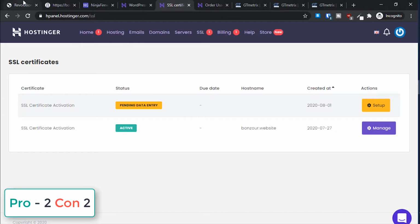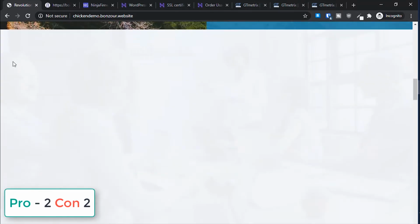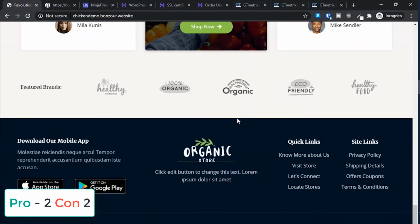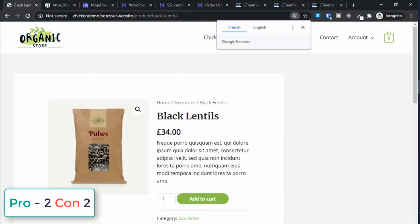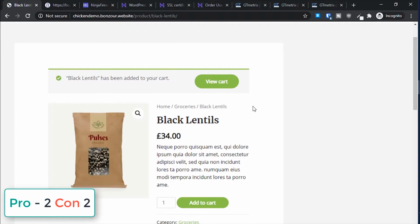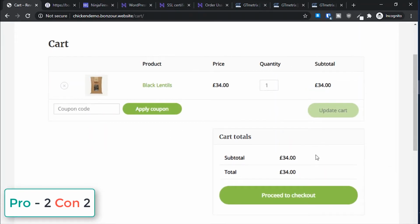Now I will show you the domains I am hosting here. This is a demo site, and it has the full WooCommerce plugin and everything set up. I will scroll down and show you how it looks. It has all products set up, and you can even buy these products. You can add it to cart, and basically it's a fully functional site, and you can see that there is no slowness or lag, even though the server is located quite far from me. It's pretty decent. And another pro is they offer multiple locations for hosting your website.